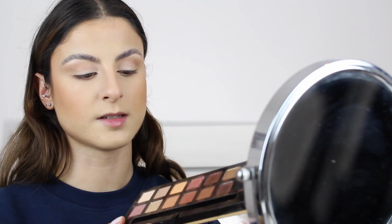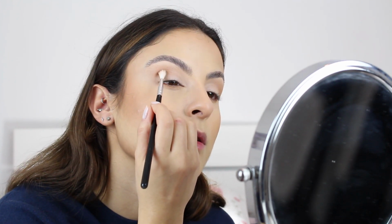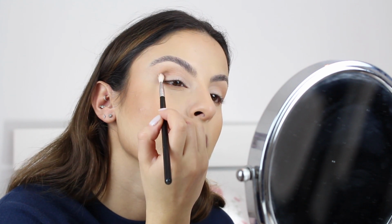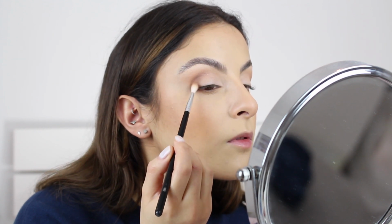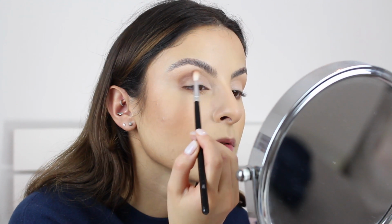So the same Anastasia palette, I'm thinking of going in with this shade here, Rustic. Let's see what this looks like. I do like a V shape on the end rather than round. It's just the look I like.